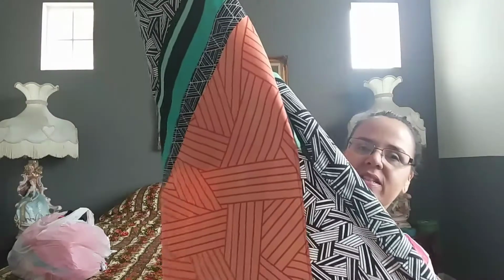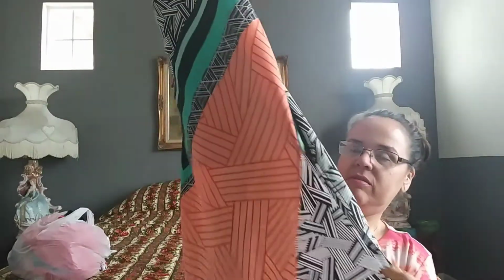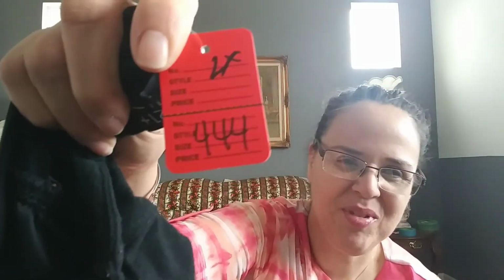And the black and white, I thought it was darling. So of course I had to get this. It has a little opening on the side too. So this will be good to carry into summer as well. Did I say how much this was? This was $4.44. Still a great price, under $5. Very good price.